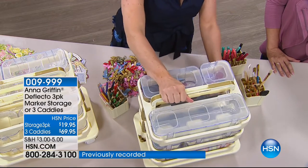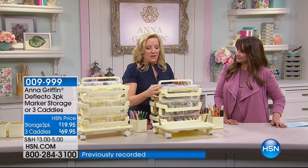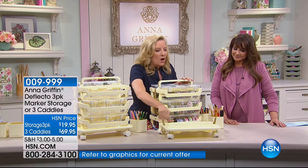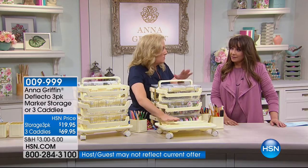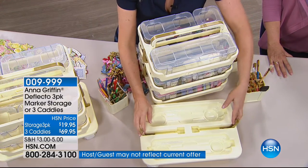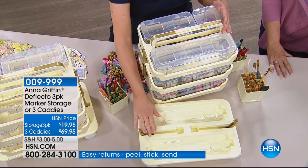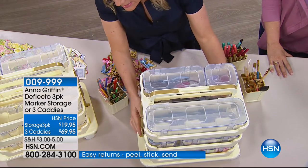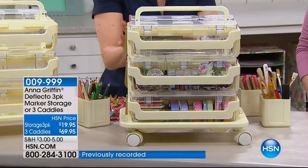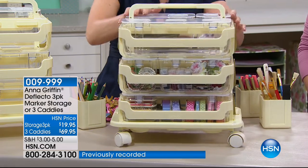When I saw this, I just went crazy because Deflecto sells all this stuff separately. And I thought, what's the best configuration for our crafters here at HSN? Well, it was to come with this. This is normally sold separately. This is the wheel base. It has the locking part, just like the caddy does. But you're getting the wheelbase and three caddies. In this configuration, they each hold 40 pounds. 40 pounds. Oh my gosh.